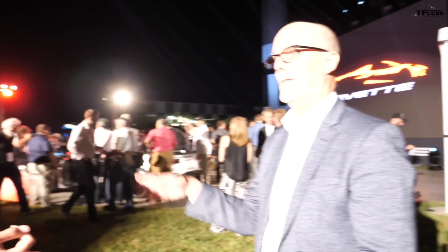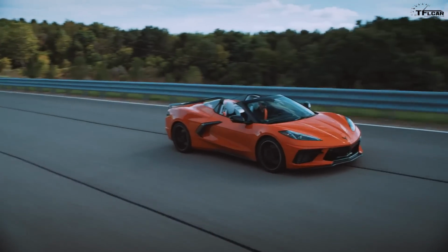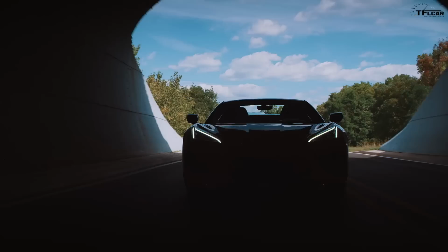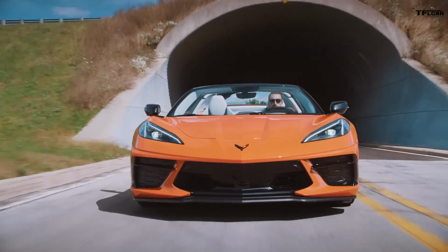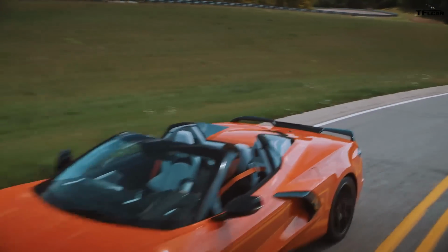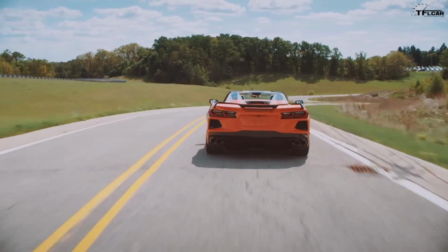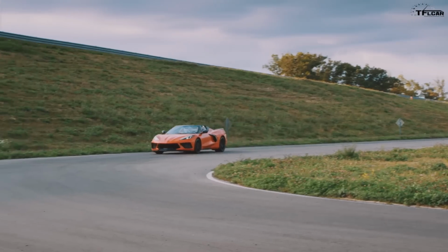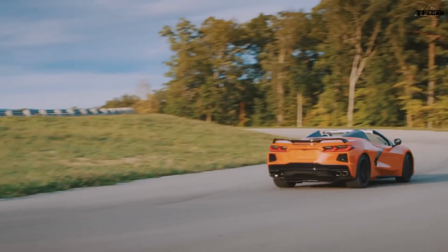Of the C6, C7, C8, which one has been your favorite to work on? Oh, I have to say the 2020 Stingray, because I'm so honored to be part of this. When you think back, from what I understand, Zora Duntov's vision was to do a mid-engine version of the Corvette. So to be cognizant of the work that's gone on from that point through the 50s, 60s, 70s. I was involved with at least 2 versions of some mid-engine concepts. I knew this would translate beautifully, so that was not a worry at all. I knew it was going to happen.